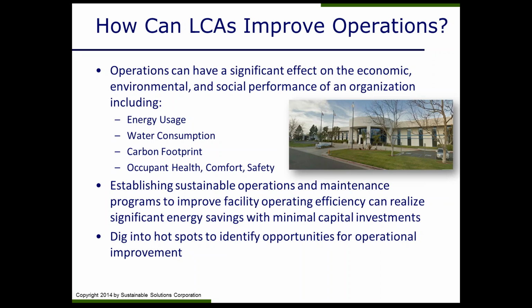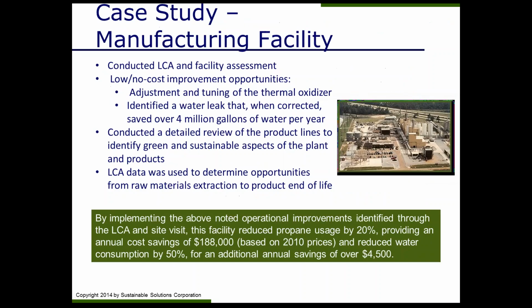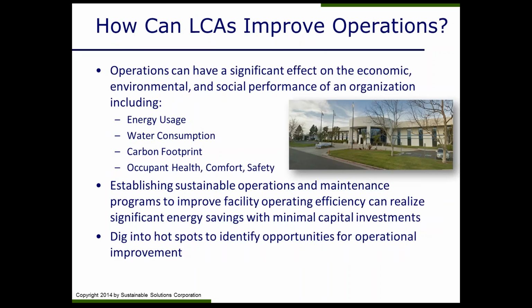And when Jim and I conduct LCAs, we usually visit the manufacturing facility to make sure we really understand how that product is being produced. But also we want to make sure that we're including everything that we need to in the LCA study. And as we're walking through operations, we try to use our perspective as an outsider just to identify basic and preliminary opportunities to reduce some of these environmental impacts.